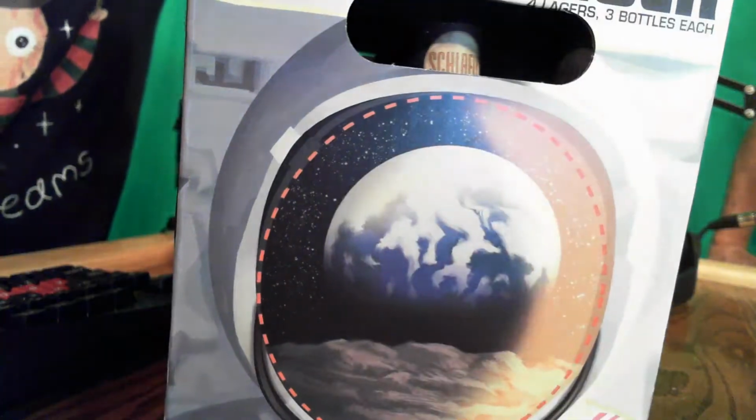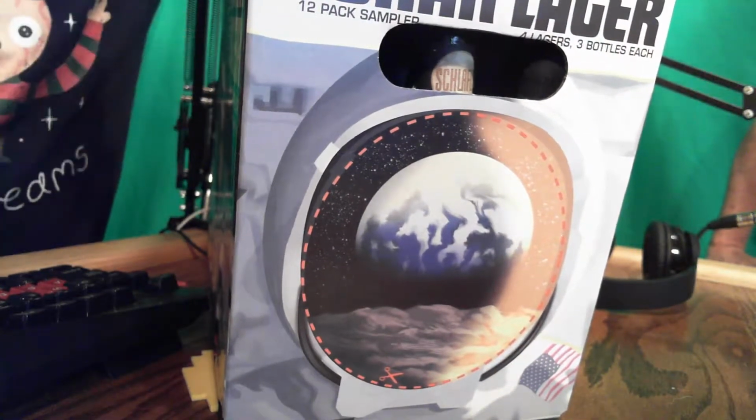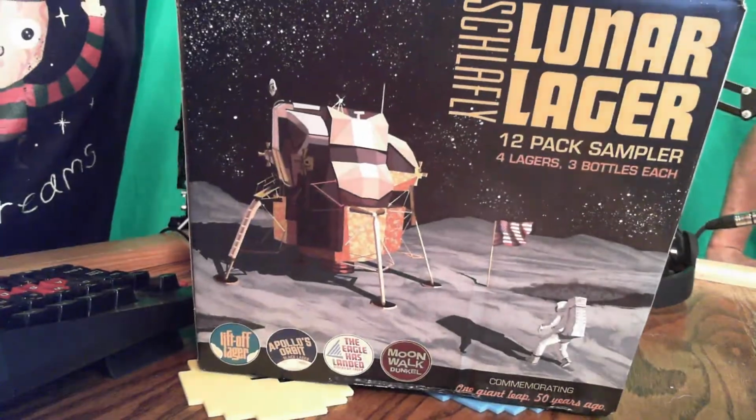So the neat thing about this box, it's got a little cutout. Look, you can be an astronaut. You put it over your head. Clever. And it's got little artwork here. Pretty neat thing they did.